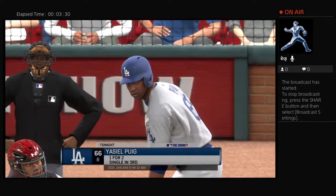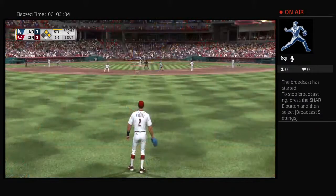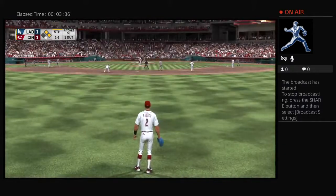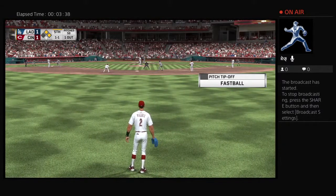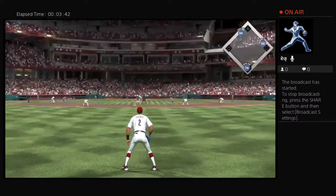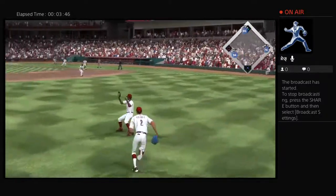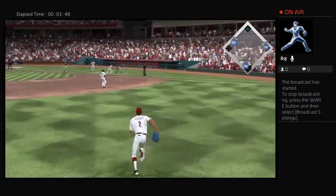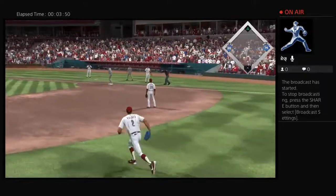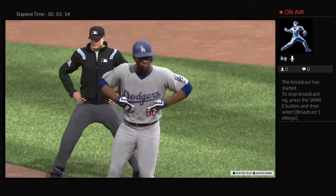Digging in and looking for more, Yasiel Puig. He's singled in 2 trips to the plate thus far. He's set. Here comes the 1-1. Now a flare out to left center. And that's going to fall for a base hit. Rounds the corner and is headed home. The runner from second crosses the plate. It's now a 2-1 ball game.